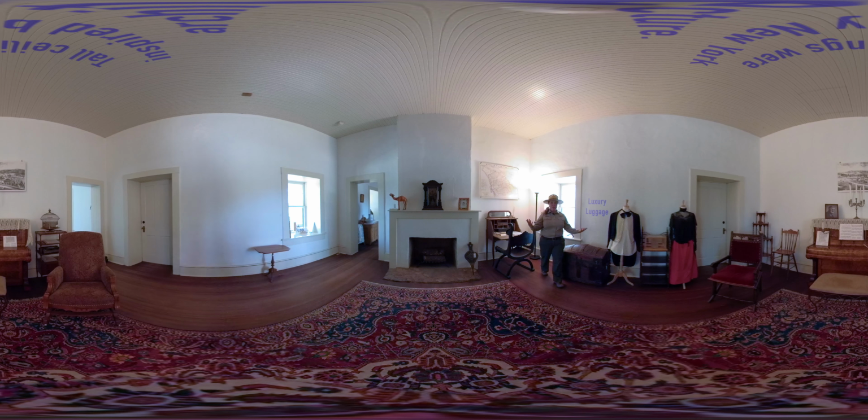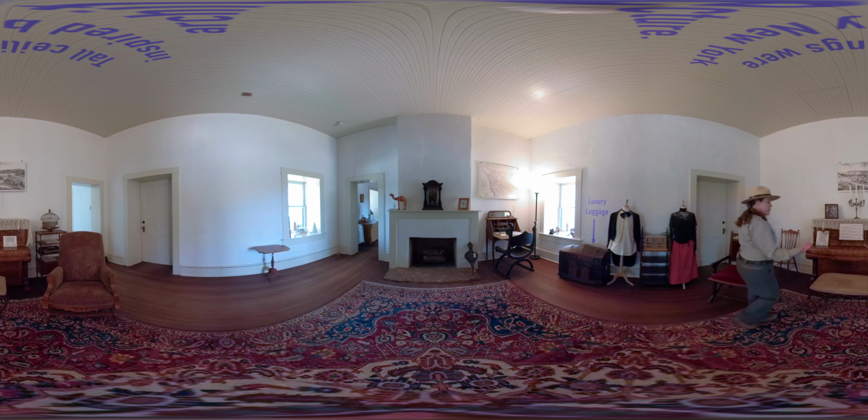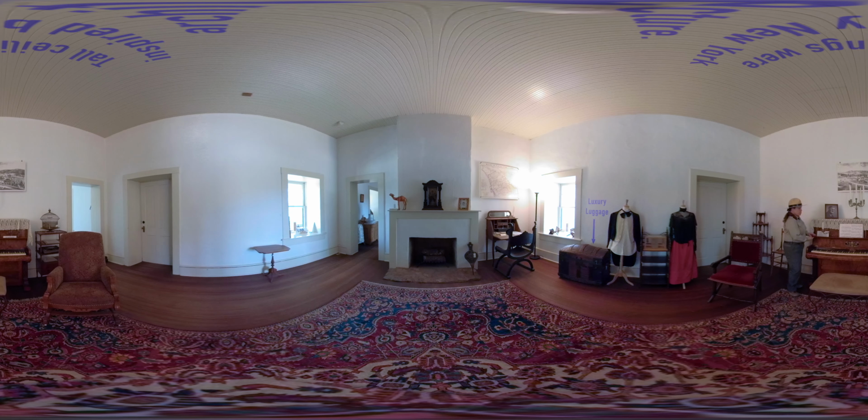And so if you were traveling, say, to Los Peñasquitos, or at least stopping here at the rancho along the way, you would again be hosted by the Johnsons. Estefana would likely have had entertainment in this parlor here. We do have a piano from that time period. It actually does work, although it's not in tune.